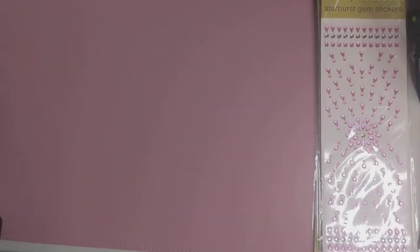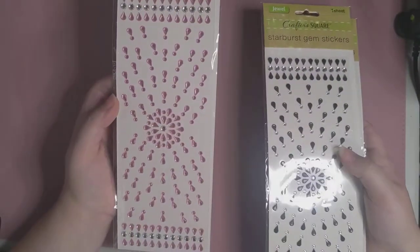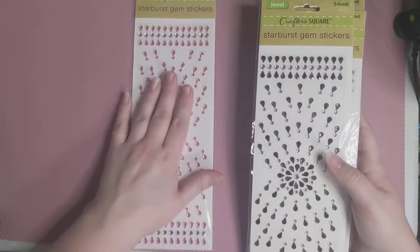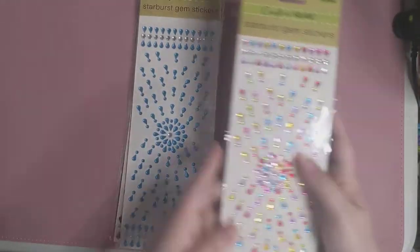And then I like having gems. I use them a lot and I am starting to run out. So I thought this was a good amount of gems for the price. I went ahead and got pink, black, blue, and rainbow in these. So I was super excited about those.